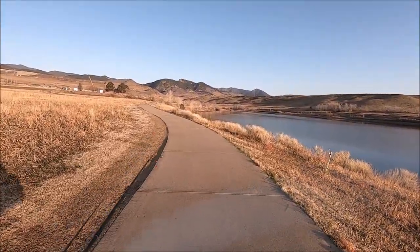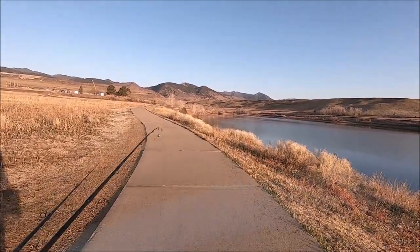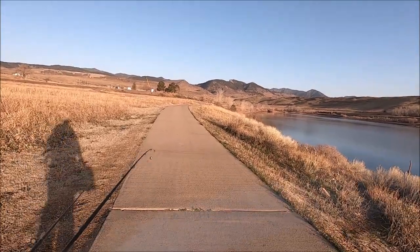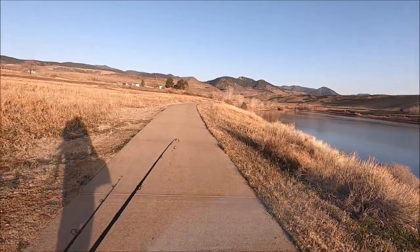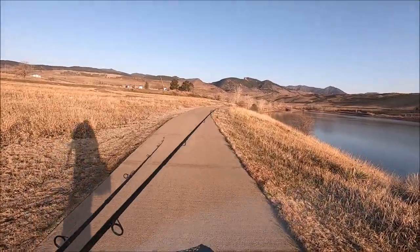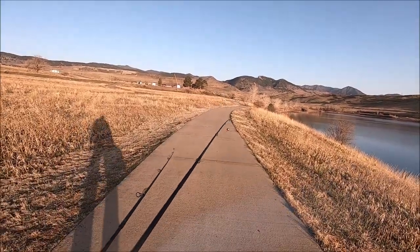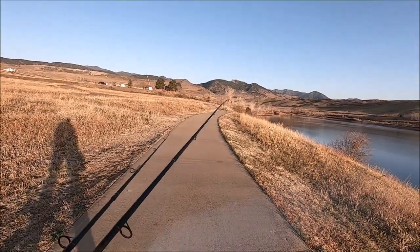I wanted to come back out here and get some revenge on those, like, what, 4 or 5 trout that I missed yesterday. I mean, at least we caught one, so we didn't get skunked, but I definitely want to get my revenge on some of these trout. So I think what I'm going to do is walk all the way down to the far side of the lake where I was at yesterday and I caught that one.